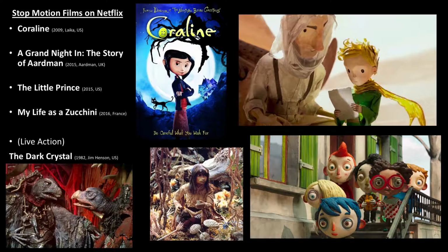So let's start with films. Good films and TV shows and resources and things that are in stop motion. Good to know about these studios, good to know techniques, good to get that inspiration, seeing different materials and different styles and everything.